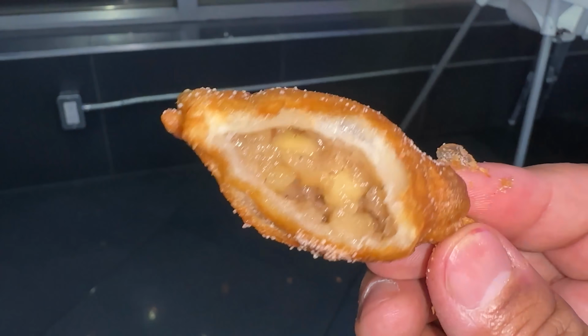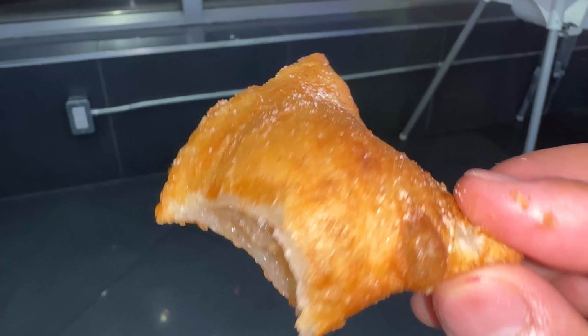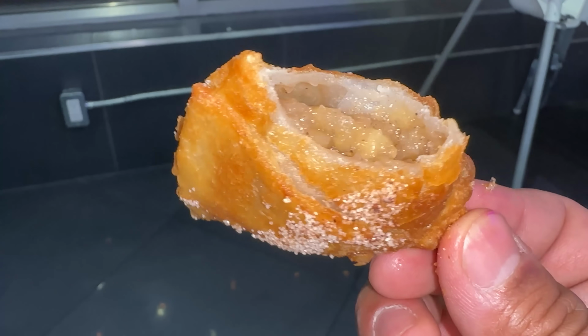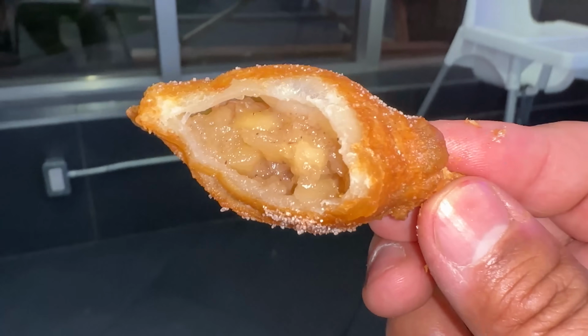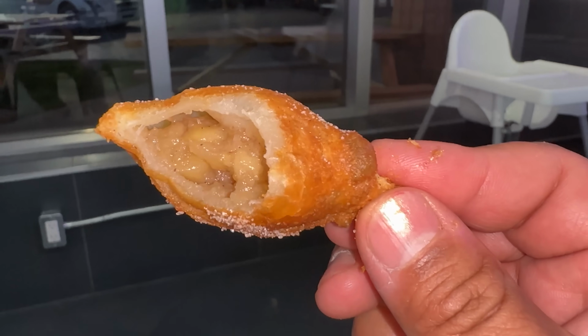Oh, these might just be some of the best samosas I've ever had. This is absolute dessert perfection. That crunch on the outside is subtle but mighty. Soft, airy dough on the inside that's almost got a mochi-like consistency.